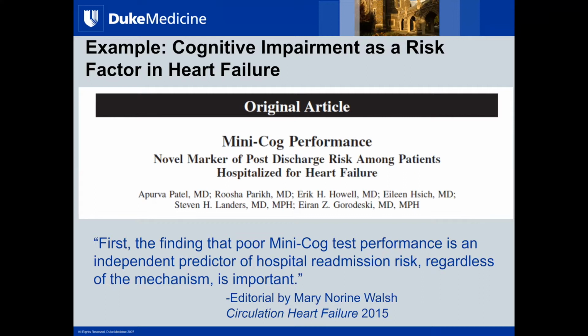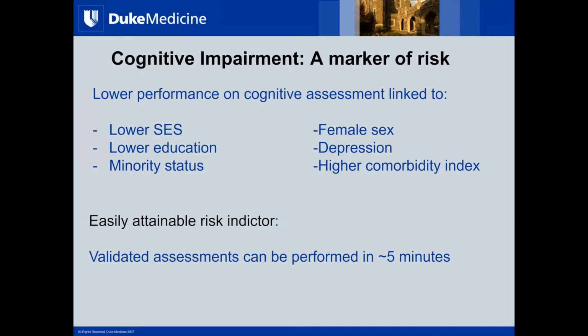Now, one of the things that they acknowledge is that it may be a catch-all for a lot of other risk factors. They note that the lower scores on the mini-cog tended to capture a lot of other risk domains and disparities that we've already talked about. Lower performance was associated with lower socioeconomic status, education, minority status, female sex, depression, and higher comorbidity index. And what they said was that this is something that can be captured within 5 minutes. And if it's predictive, it's useful.